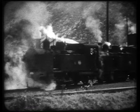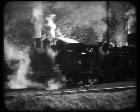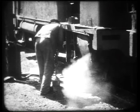Each engine driver seemed to fall in love with his particular engine. Like Marty Boson always drove 199, and George Walker got onto 199. Norm Kerry always drove 204. Bernie Williams always drove 200. Roy Fields drove 201.